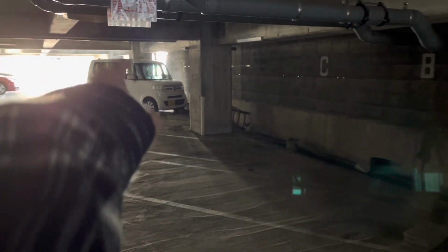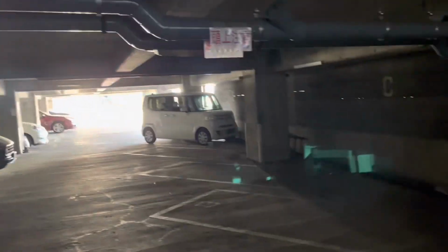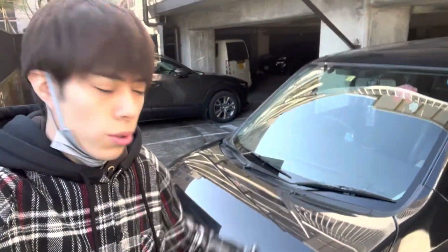Because it's too dark in here, I'm actually going to move the car behind that car over there, and I'll have a little bit more light so I can actually see what we're doing. All right, we should be okay now. Did move the car over, so we have a lot of light here. It should be okay to actually do the windshield wipers.